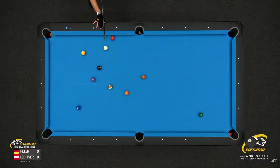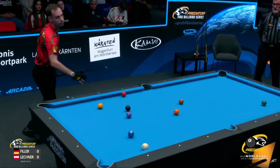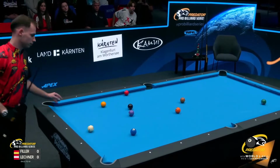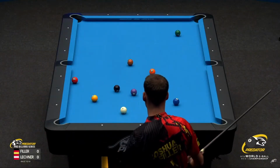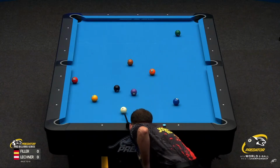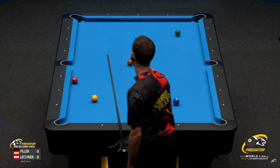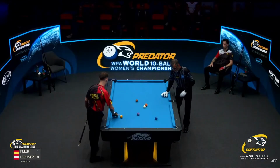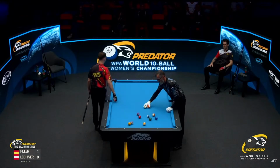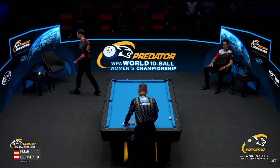So it's a good position here. You got the side pocket, corner pocket. Yeah, definitely going to the corner. And the first game goes to Josh Filler with a break and run. What a great way to start a match. Yeah, play good shots here. Important positions.